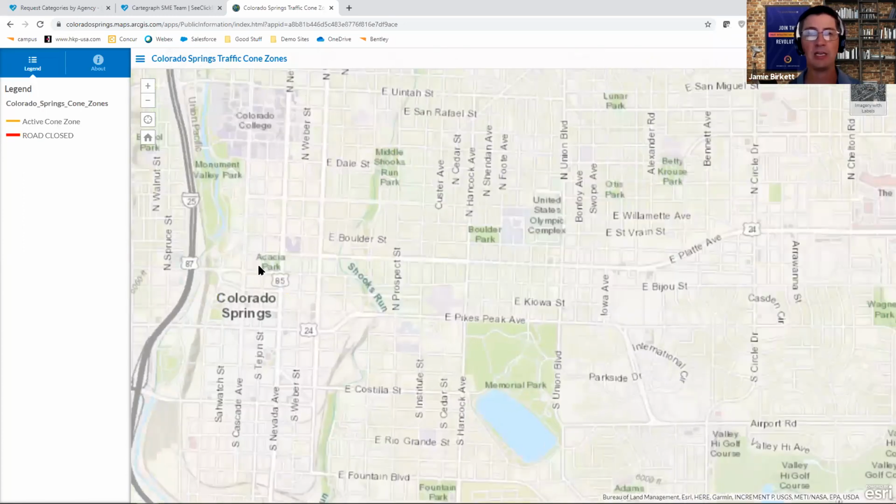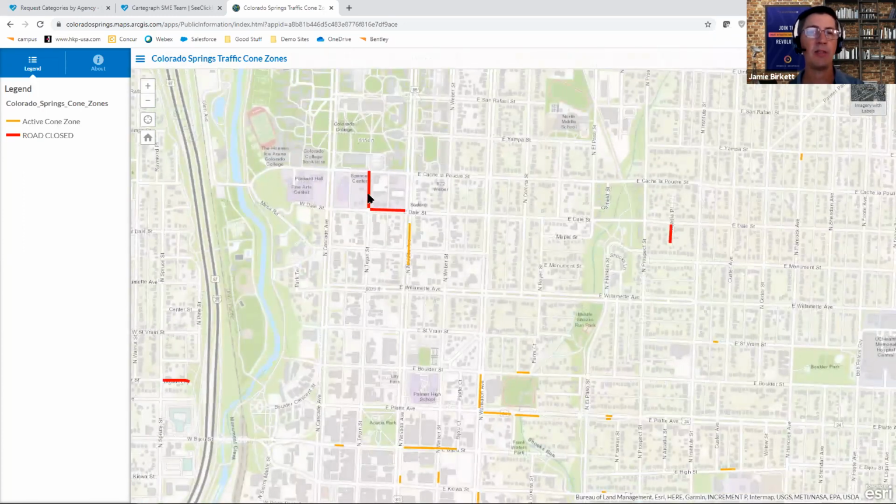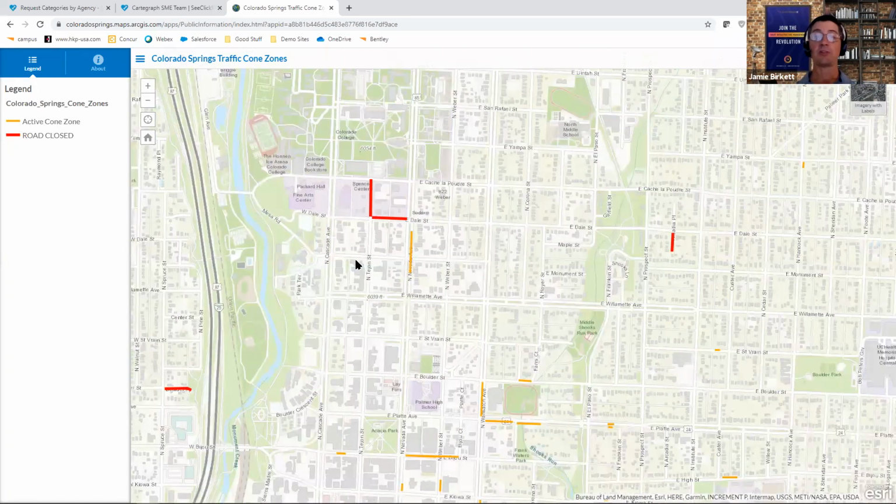So if I zoom in here, I can see that we've got some road closures up by the Spencer Center. So Colorado Springs took this one step further, and I talked about this in the initial PowerPoint slide, but Esri has a partnership with Waze, the navigation app.